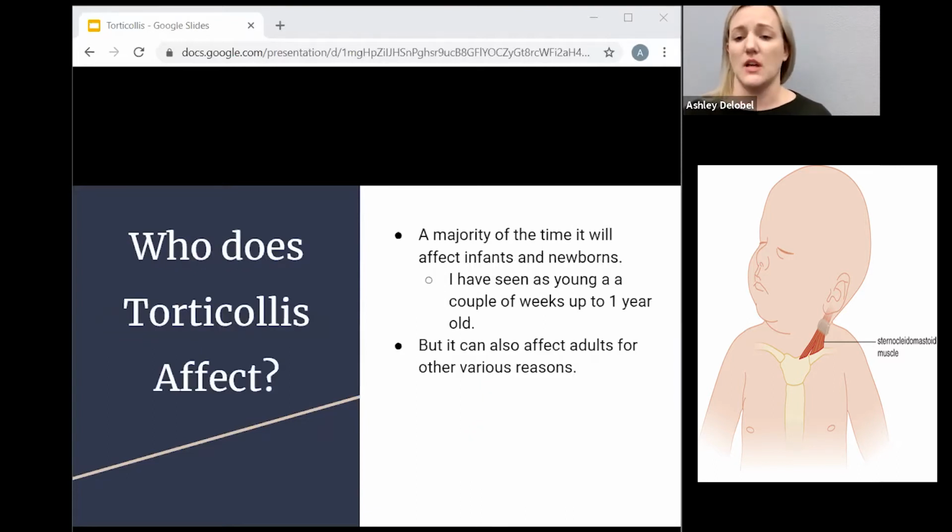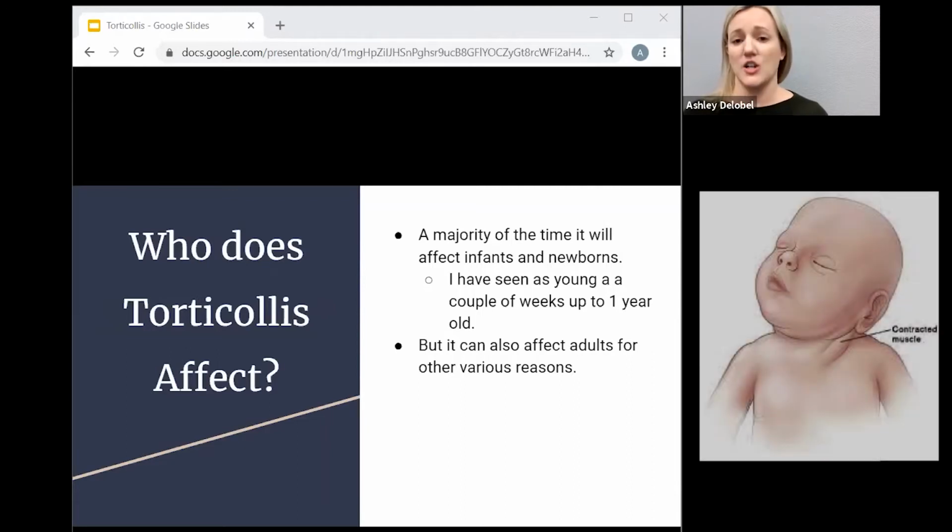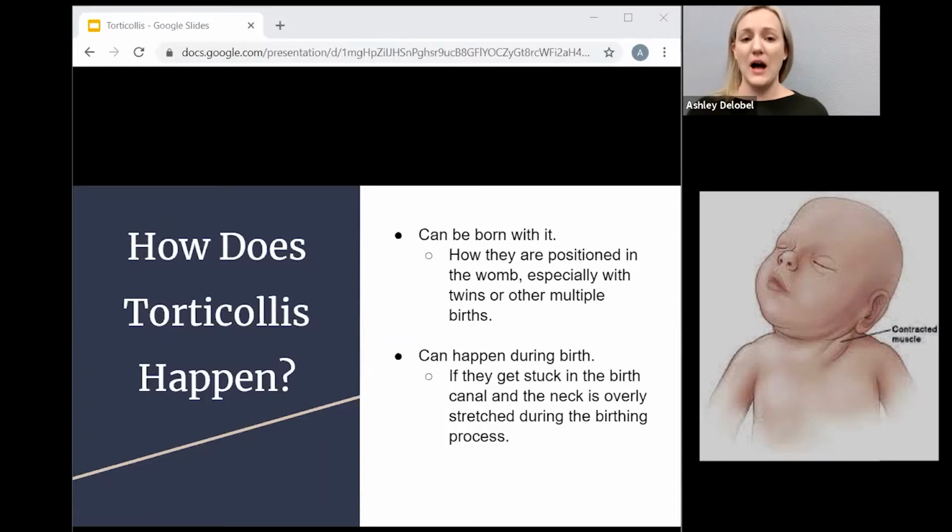So who does it affect? Most of the time, I myself will see, of course, infants or newborns. It can affect adults, but that happens for various other reasons. And obviously, as a pediatric physical therapist, I see mostly those babies. I have seen as young as 2 weeks old for this condition, and usually up to about a year old. At that point, if they're coming in for it, we do usually have them better by that year mark. And I personally have never seen a child or somebody older than a year old with this condition, even though it can happen.